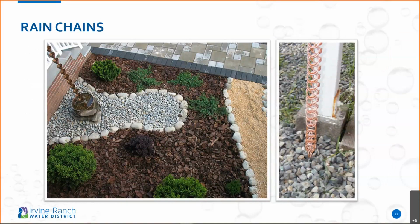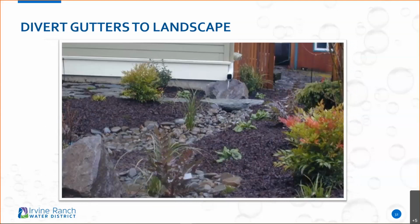We don't want to have that rainwater run off, collect pollutants, and then get into our storm drains if possible. We want to be able to utilize it as much as we can. So one thing when it comes to our gutters is consider diverting them into the landscape. And you can see here, that gutter is going onto that stone into this little mini creek that they've created.